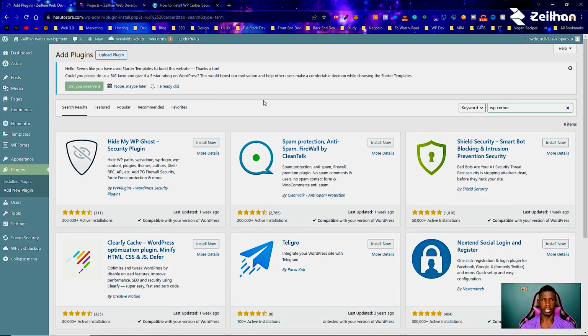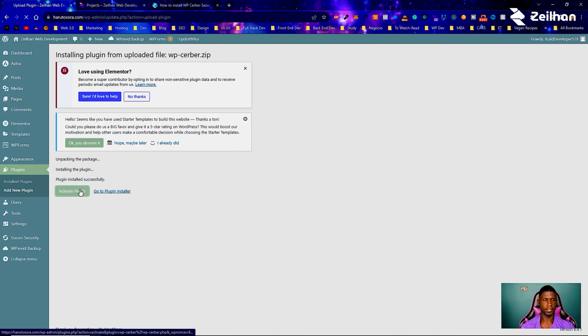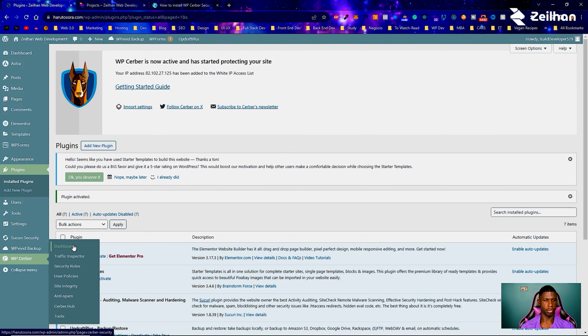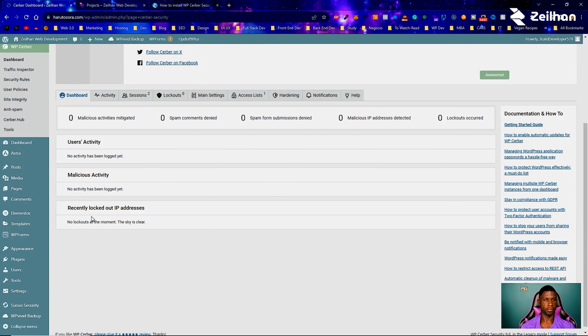After we've downloaded the latest version, we're going to click upload plugin, choose file, and then select the file. We are going to click install now. WPCerber will appear here. We are going to activate. After we have activated, we are going to go to WPCerber, dashboard. We are going to basically set up this plugin. All right, so this is where it's going to tell us who's been on the website and the spam form submissions and so on.